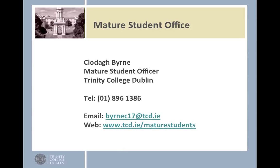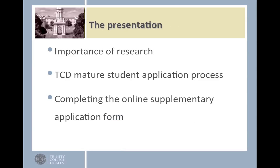Just wondering, does everyone have a copy of the new 2014 guidelines? It might be worth having a copy just for the presentation. I'll leave them here, you can pop down and pick one up. My details are up on screen, but they are in the booklet as well. So if after today there are any questions you haven't had answered, please feel free to contact me by email or phone, and I will get back to you. If there aren't enough of the booklets, we have them out at the admissions desk, so you're welcome to pick one up later on.